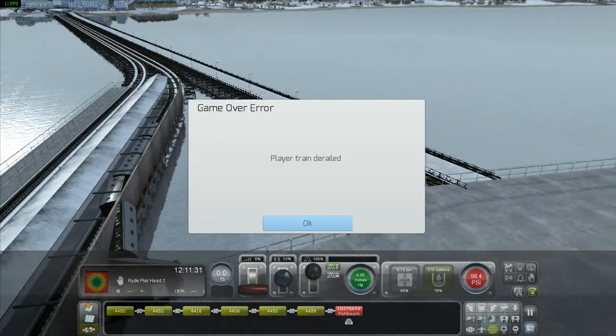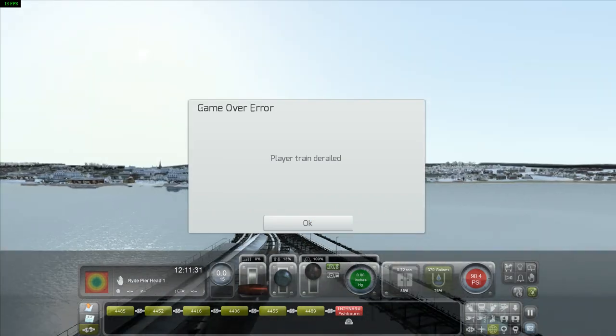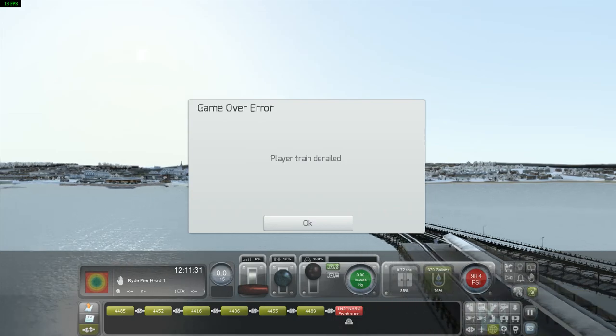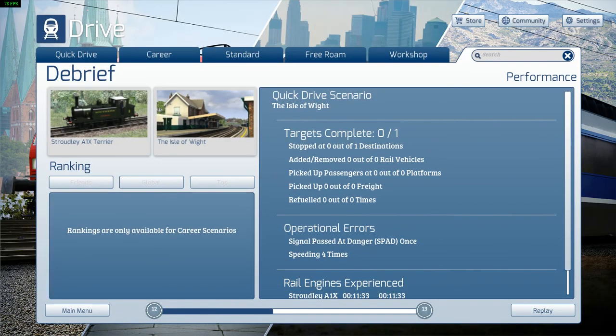You know, Pierhead actually used to have two more platforms, right? No, I actually did not know that. Yeah, it did. And also, one of the platforms there is actually out of use.